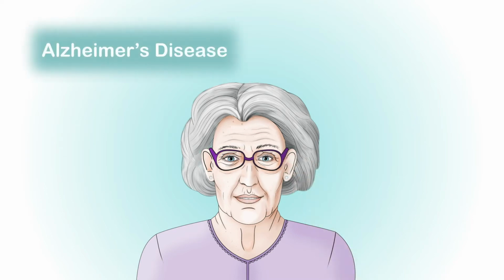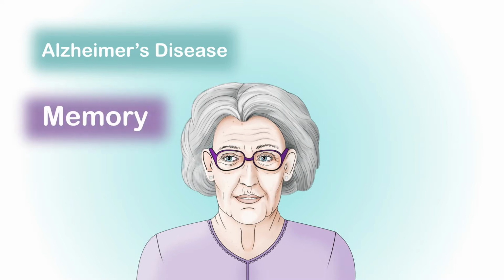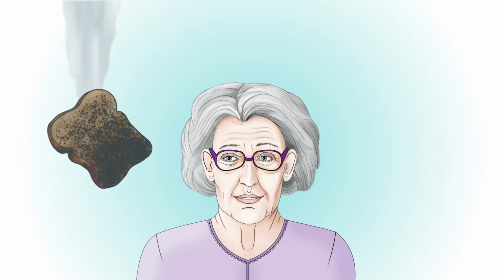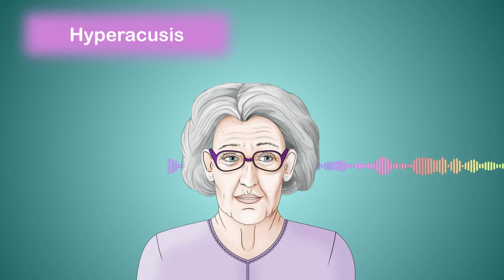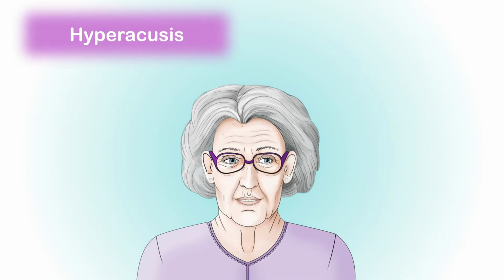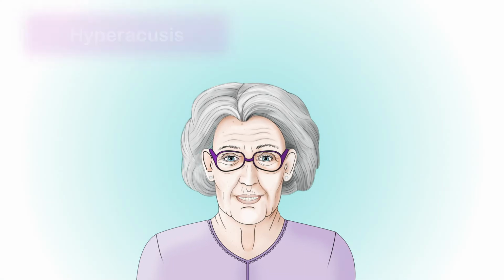This is Mary. She's been living with dementia for 3 years. She has Alzheimer's disease, the most common cause of dementia. Shortly after my diagnosis, I began to notice changes, not just to my memory, but to my senses too. I now experience phantom smells. I smelt burnt toast, but I know it's not there. I'm also sensitive to sound. It's called Hyperacusis. A busy place is like a wall of sound. I much prefer quieter spaces.